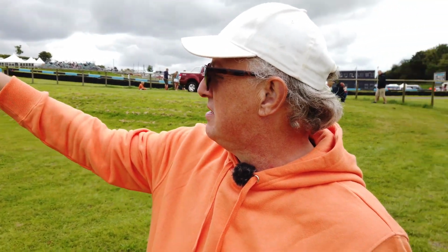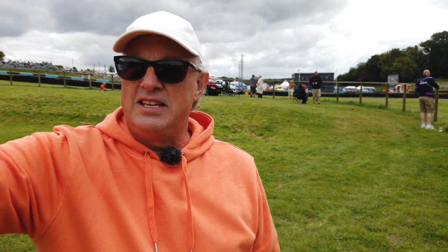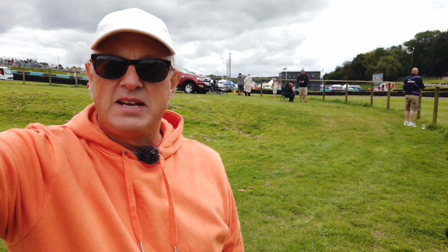It's a mile-long race circuit. It's got the hill, Devil's Elbow down here, and the big bend at the top end. I forget what they're called.